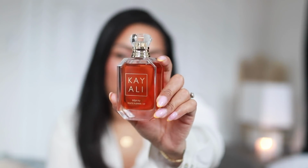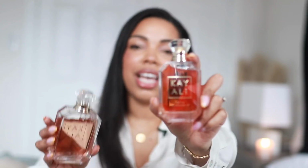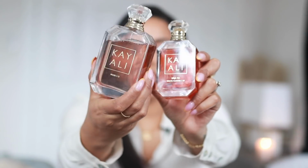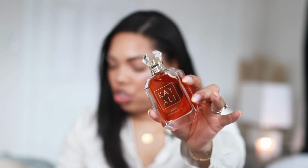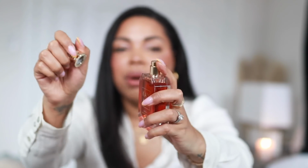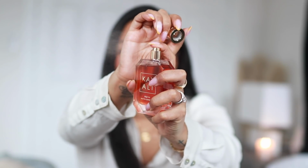And the bottle, I always have to shout out the bottle because it is just so gorgeous. The way they design these bottles is just timeless and classic. This will be the style you can have around forever. It's just so stunning. The atomizer on these is one of the best atomizers that I have in my collection. That smooth, continuous mist. Oh, I love when brands pay attention to all the little details.